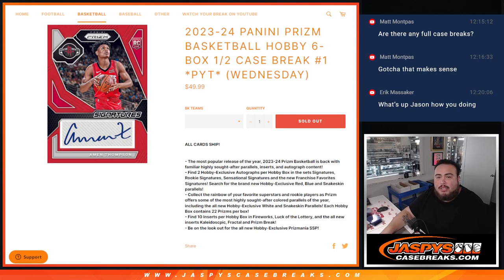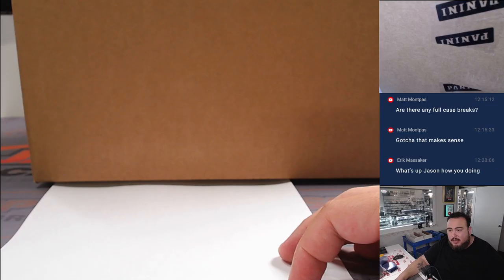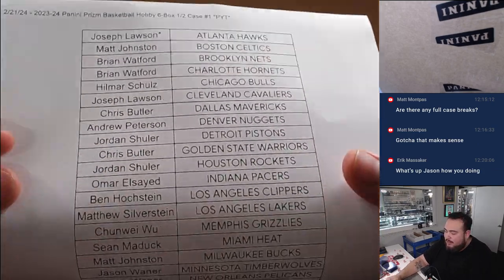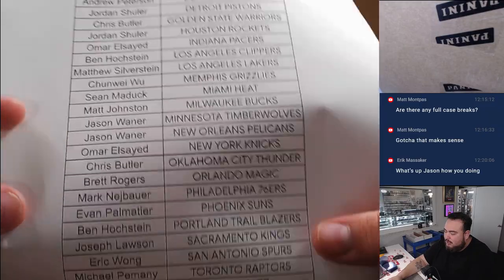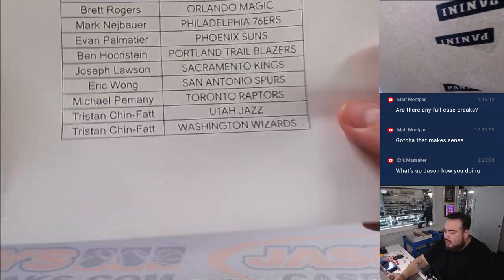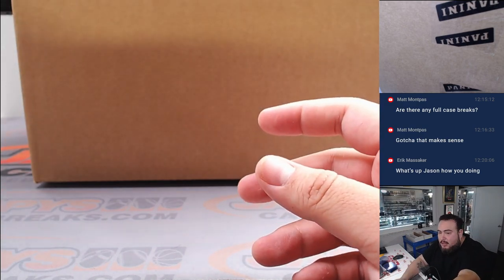We just sold out 23-24 Panini Prizm Basketball Hobby 6-box half case break PYT number one. First one, guys. So here we go. Now the second half, number two, is going to be the second half of the case. Joe got the last few teams and last spot mojo. Here's everybody else in, guys. And let's try to get some nice hits for everybody here, guys.